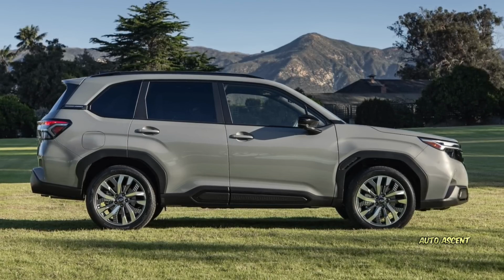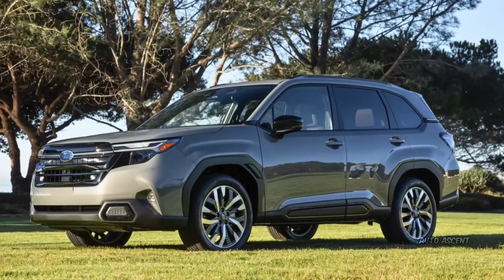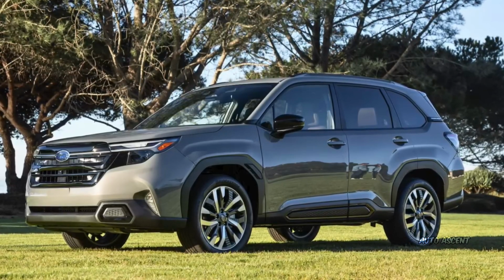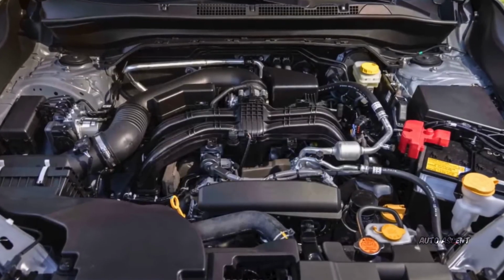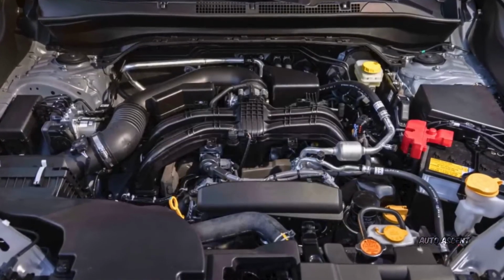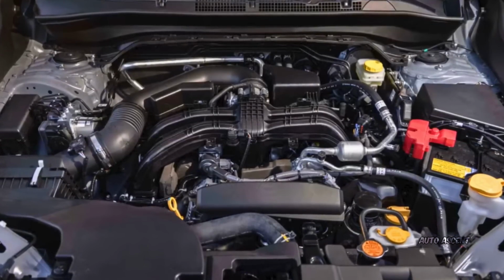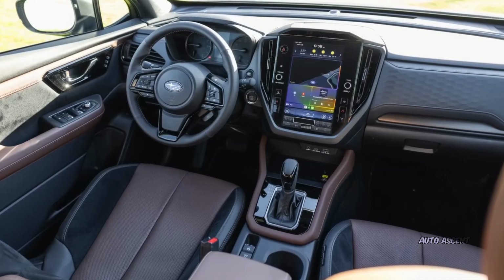With standard symmetrical all-wheel drive that doesn't charge you extra just to handle a snowy New England driveway or a muddy trail in Oregon, and a 2.5-liter boxer engine delivering 182 horsepower paired with a Lineartronic CVT that prioritizes smooth efficiency over drama, returning up to 33 mpg on the highway and making it one of the most fuel-efficient AWD SUVs in its class.